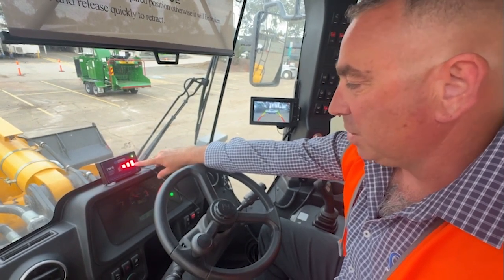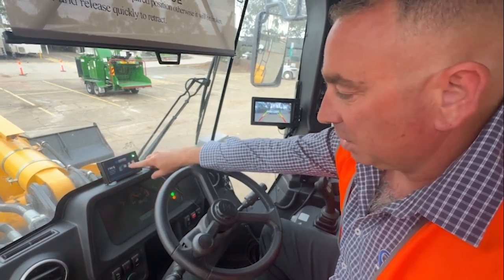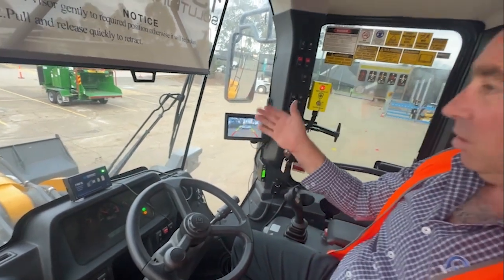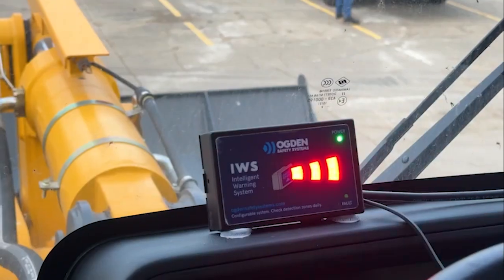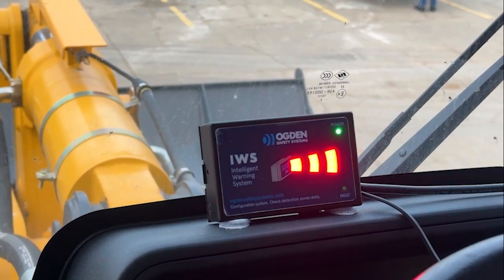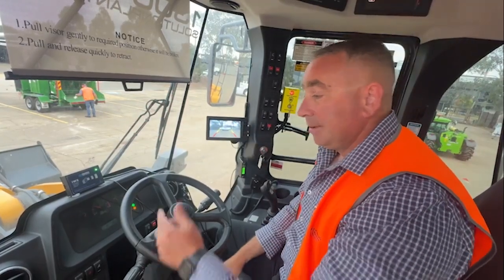So that's your first stage of warning. Now your second stage of warning, the second one will start flashing to tell you that you're closer. Then your third one will all flash to tell you that you're way too close. And obviously, the audible changes and the volume increases as you get closer and closer to the object behind you. So that's a little bit of a demo on how the in-cab display works for the Ogden reverse radar system, which can be fitted on the rear of the machine and the front of the machine if you choose to. So thanks very much.